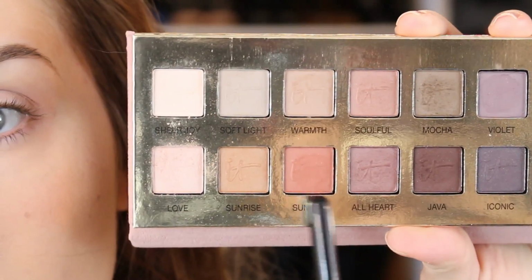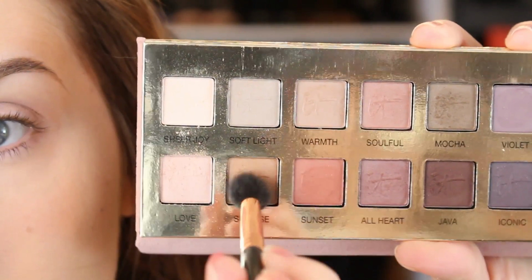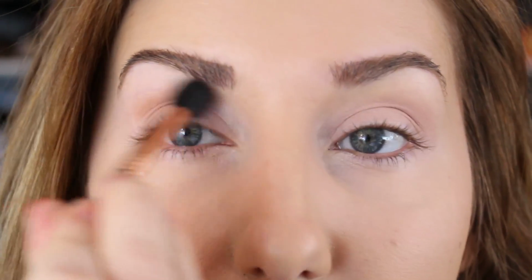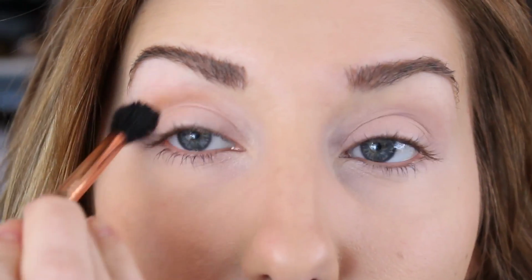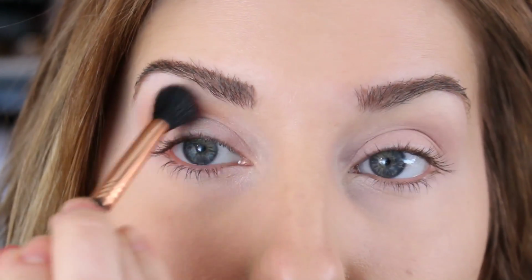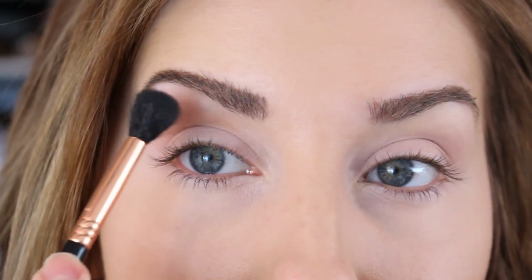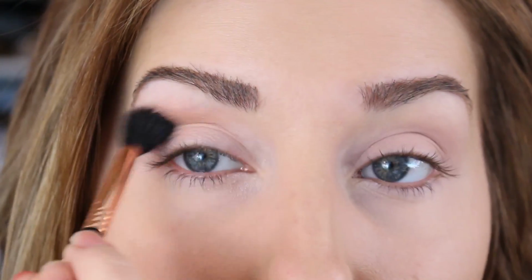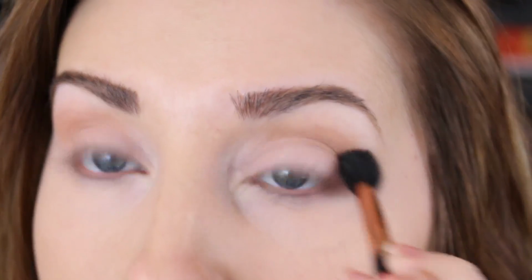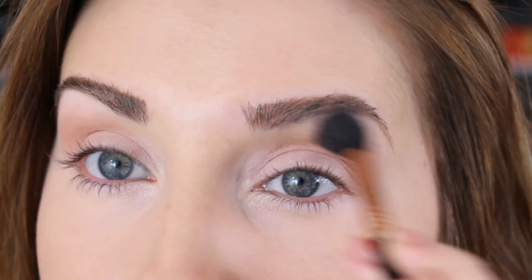I love these two colors for the crease to make them look really warm. I'm going to use this one though, the Sunrise, on a big fluffy crease brush, and just get that and work it up your brow bone toward your eyebrows. Just stopping a little short so that you can see there's a little bit of light there. These colors are so soft and they blend on so easily.